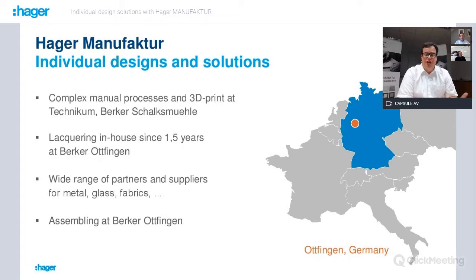For special materials, like stainless steel, glass, gold, brass, and so on, we have a wide range of partners and suppliers. So we have a network. This has already been built up over around 20 years. So this is a really great network of suppliers. They produce and provide us these design parts and special materials. But again, the assembling of everything is done in Ottfingen.